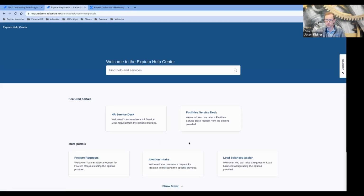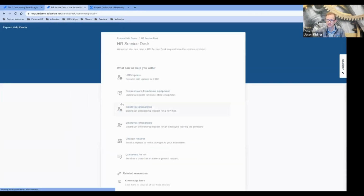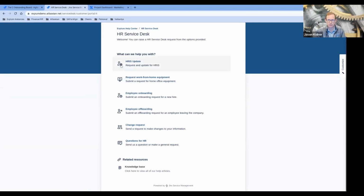There's a couple of other portals as well for other needs. Each of these represents a different Jira Service Management project. Let's go into this HR Service Desk as our example. When I come in here, I can see various request types. This is all very customizable, whatever will help direct your customer's needs to the right setup or potentially the right people within your team to help.